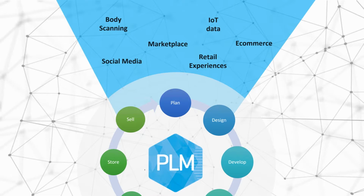We plan, we design, we develop. Yes, it's necessary. It's the way fashion goes. But I think fashion is feeling the pinch now of all this e-com information coming back at them. So, to answer your question very simply, if we look at the future, and the future is today, it's important that businesses who have PLM and use PLM to do product development capture this data and enable their users with it so that they can make quick decisions.